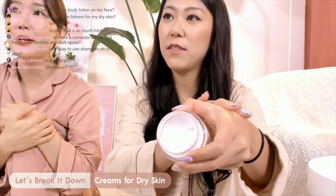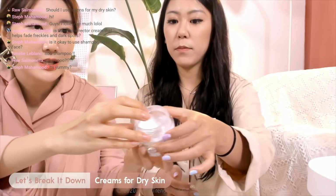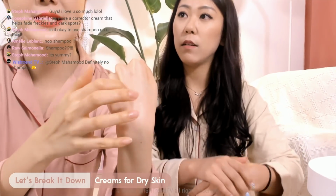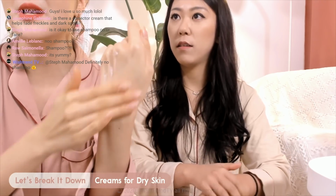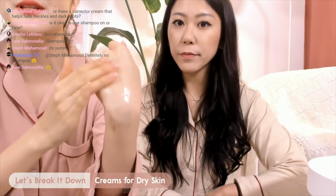It's a very pudding-like texture, so it's kind of interesting. Let me show that. When you first put it on, you have this pudding-like texture, and then you melt it in, and it becomes like a serum essence-like texture like this. So it's kind of fun to play around with.